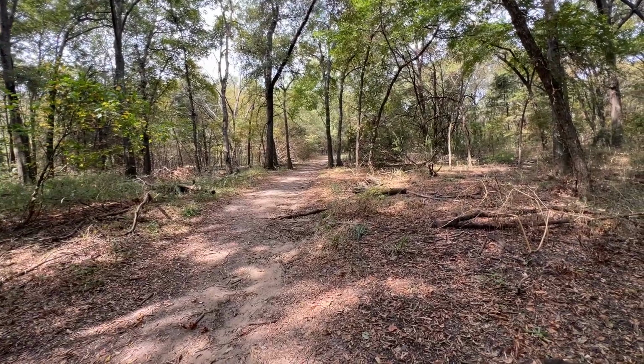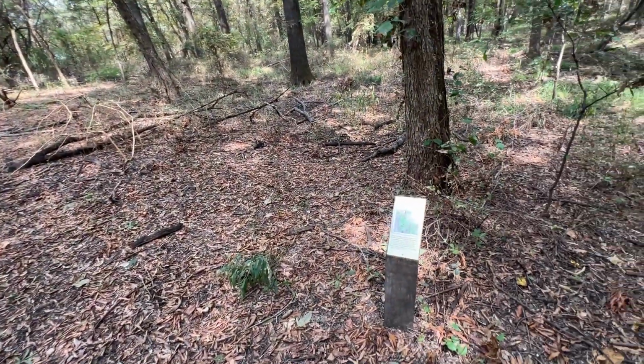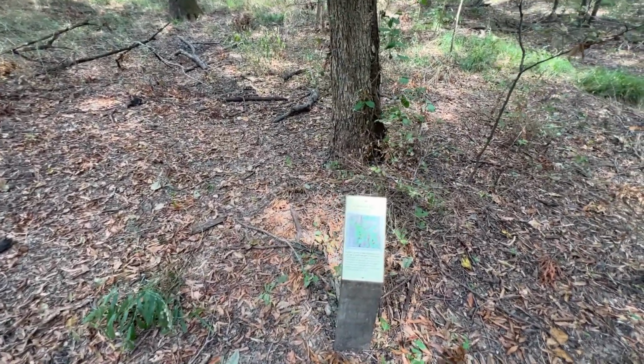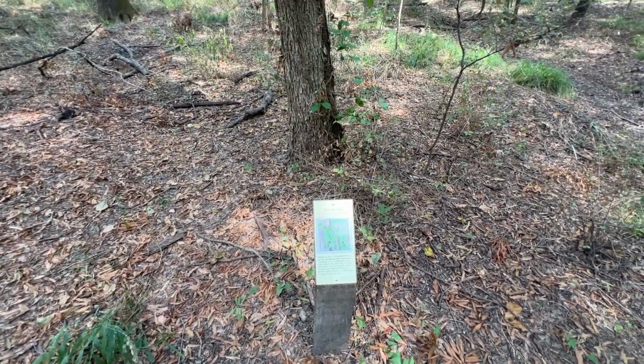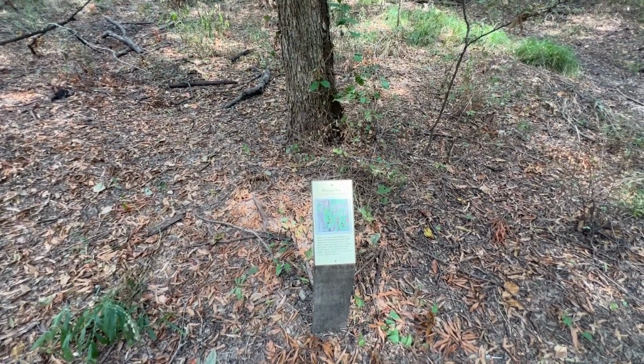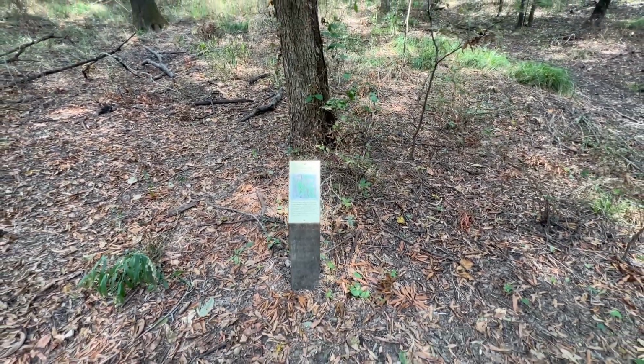Well, y'all, here we are. We're not far along on the South Trail, and I found one of the informative panels, and it's telling us about poison ivy. So this is what you can expect on this trail. You'll have several of these informative style panels. Definitely make sure if you have young children with you that you stay away from this particular plant.